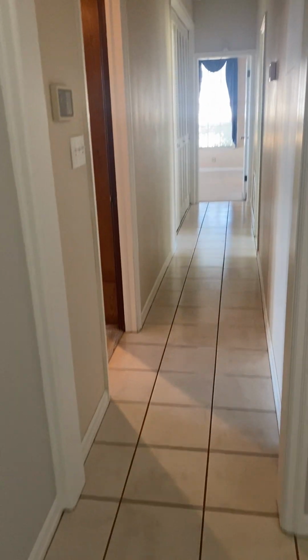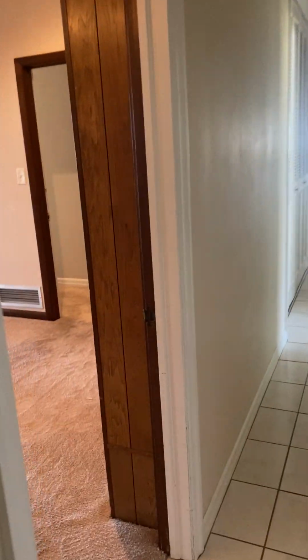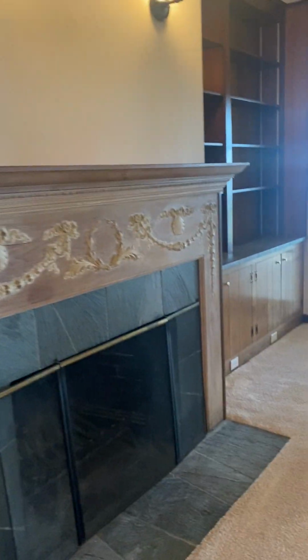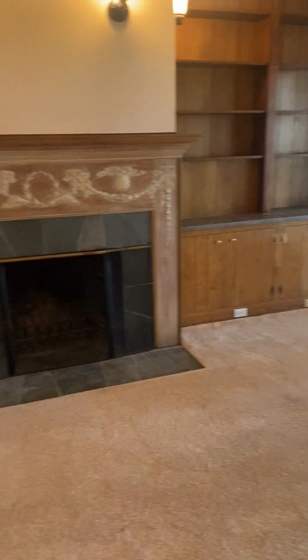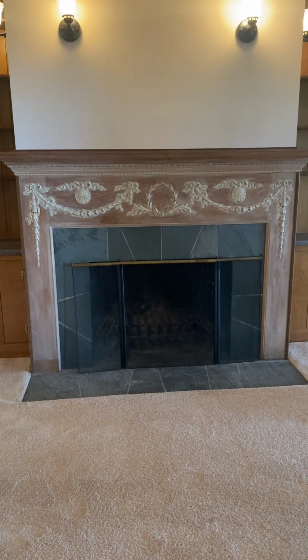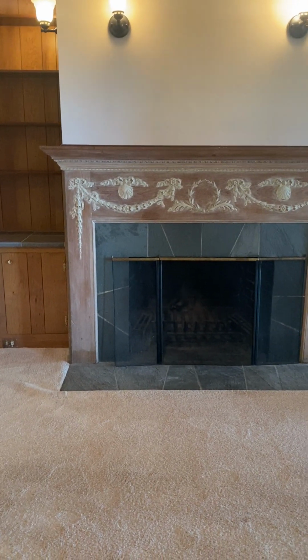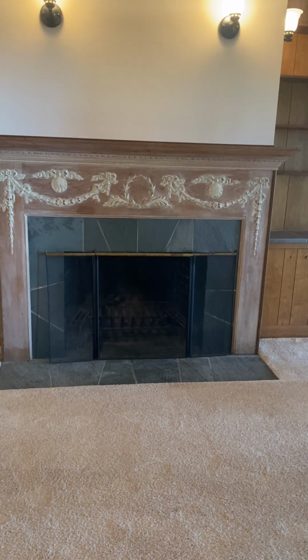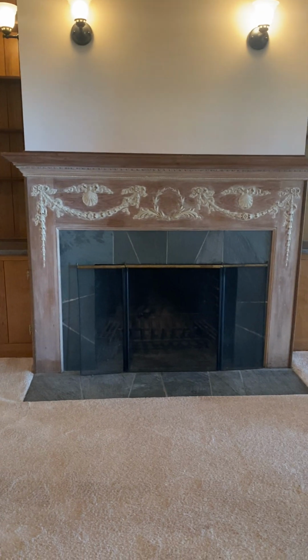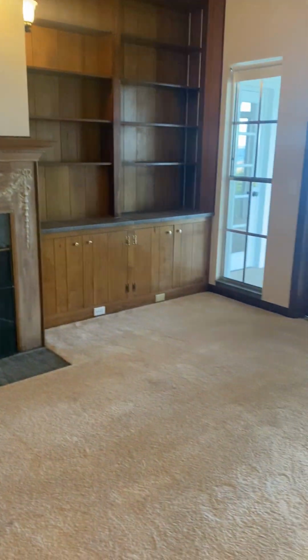And let's go back this way and go down the hall towards the bedrooms. And they're sort of interconnecting. It's a little odd. This is what they called the library, with French doors leading outside. I guess it could be a bedroom. You'd have to figure out how to do some closet space, some hanging space. But you could shut the door and have a bedroom in here.